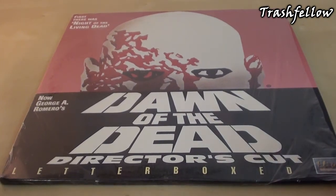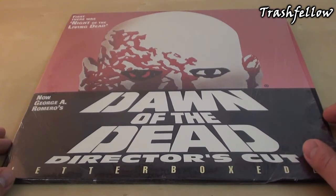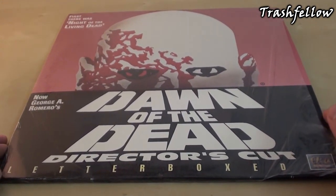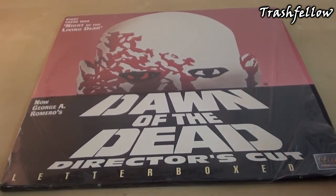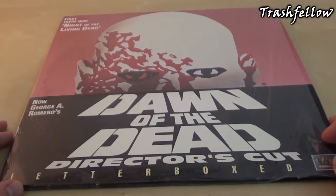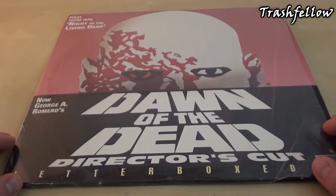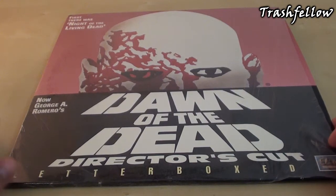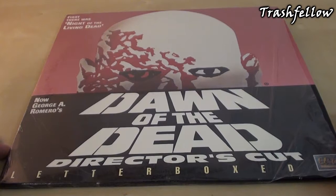This is also one of the most famous, most common covers that we do know from Dawn of the Dead. I mean, in every trailer that we see of Dawn of the Dead, we get the bald head shown here, and the famous lines: first there was Night of the Living Dead, now George A. Romero's Dawn of the Dead appear in that trailer as well.